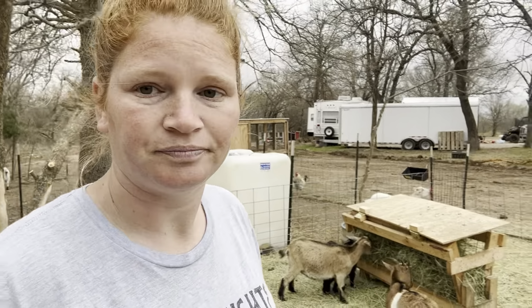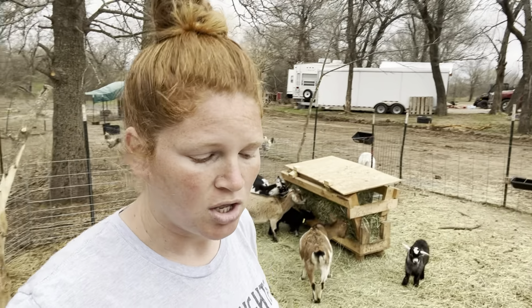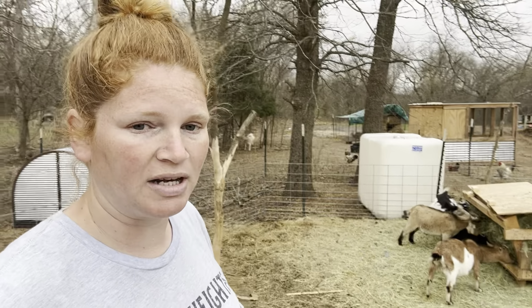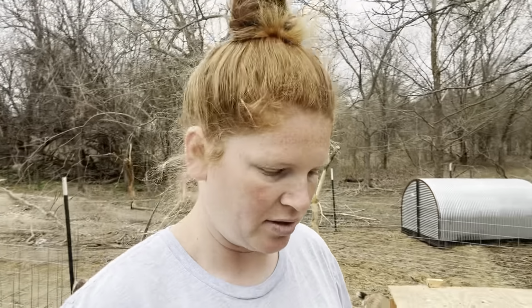But you can see Pennywise is back here on the outside of the fence. I think Brandon put her on the outside so she can roam and get more grass. Obviously they still get the grain every day, but she had plenty of time to mourn around the barn area, and it was time to move her to the outside to help her not think of it. I don't know how you would do that. I don't know how goats' brains work. All right, so that's all with the little goats.